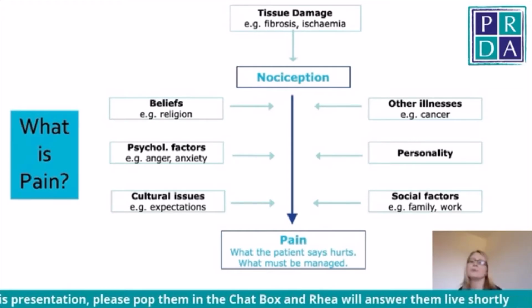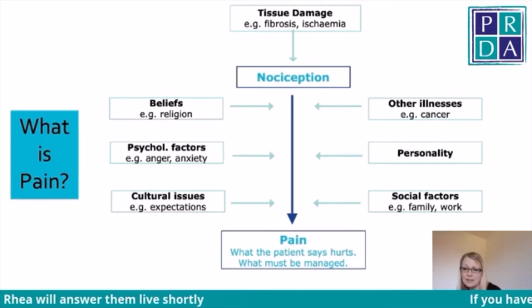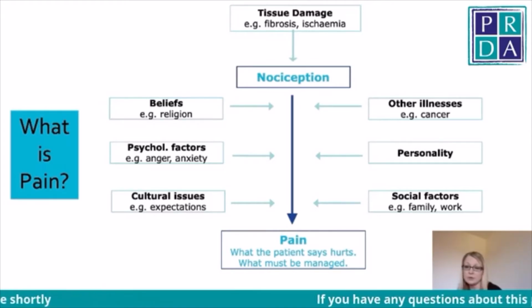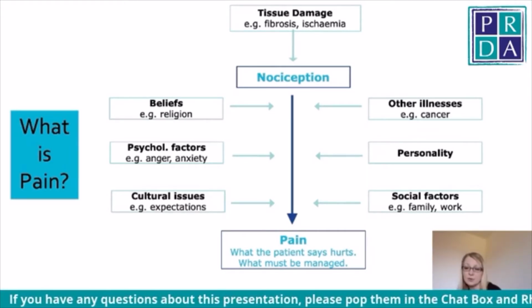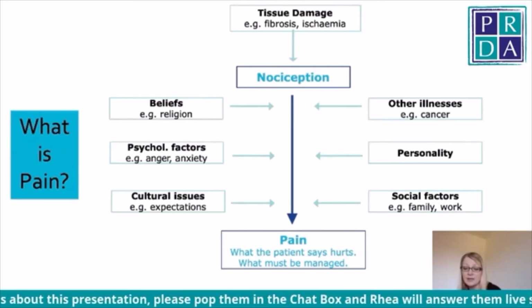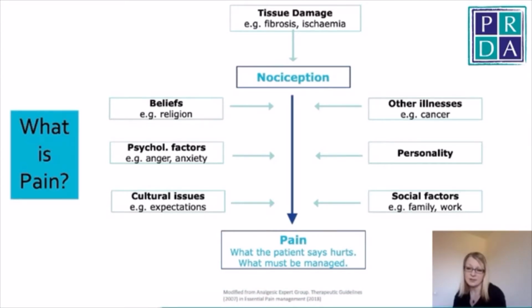And beliefs, so beliefs are such an important part. If we have very strong beliefs about what our pain is caused by, what our pain means, if we can have control over that pain or not, it will change and shape how we experience that pain. So for instance, if somebody has a very strong belief that they have control over their pain and there are things that they can do to manage it, that will put them in a much better position to be able to manage it than if they have beliefs that the pain is completely out of their control, or that the pain is a punishment or an infliction, which is meant to teach them a lesson. So again, that brings in those cultural issues and also some religious beliefs as well. So it's really important that we take all of these into account when we're trying to manage pain.